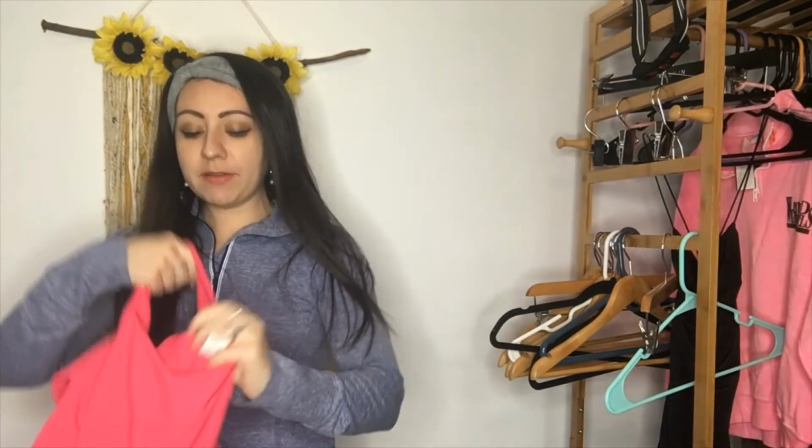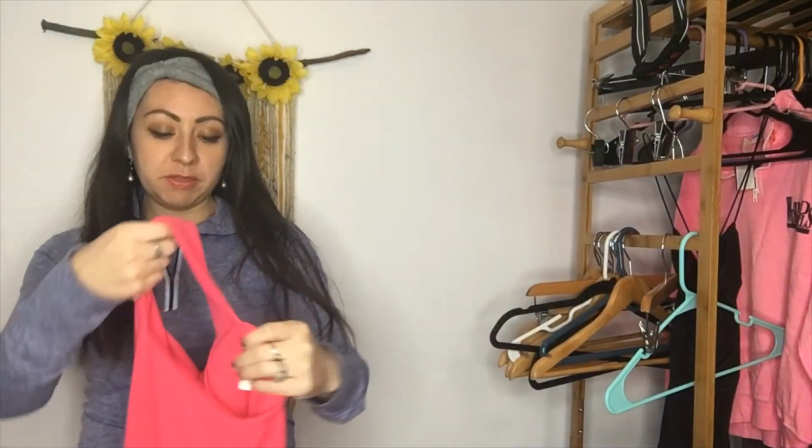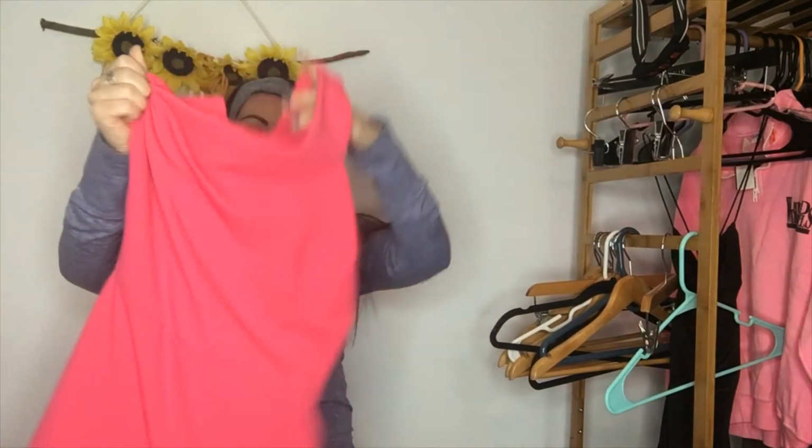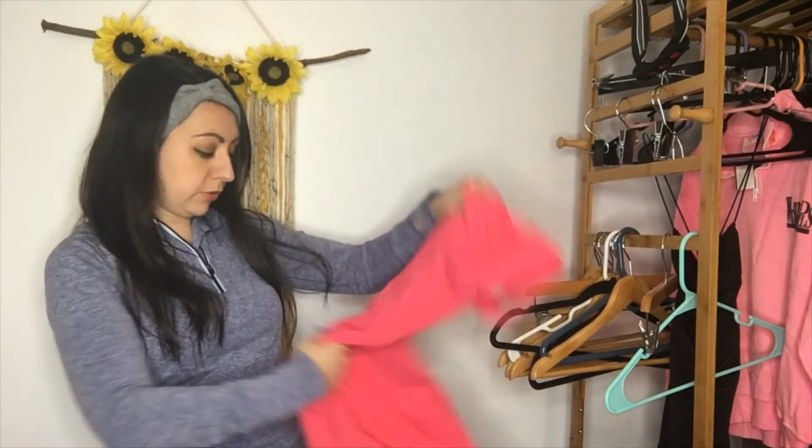And then this, I've never heard of this brand. It's called Love Addie, so I have to look that up. If I can find this, I'll put the MSRP, but this says it's a large. That doesn't look like a large. It's like a small. Just a cute pink dress. But I didn't see any issues with this dress.